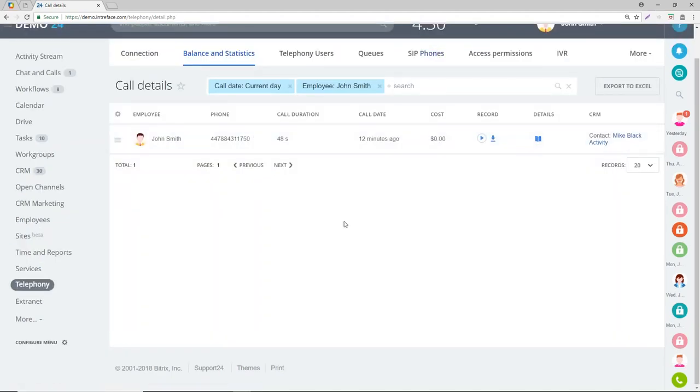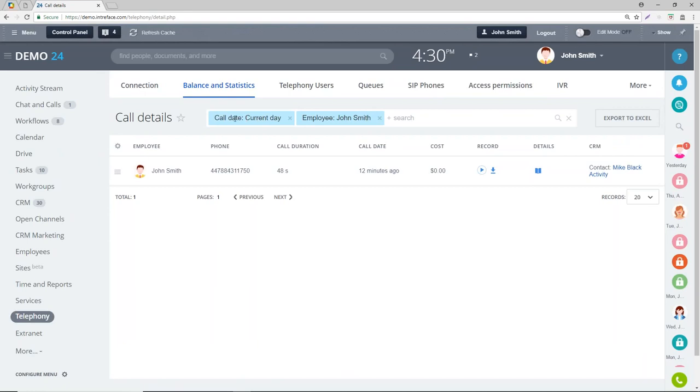Let's narrow that down a little bit, take that one out, so we can see that he's received incoming calls on this particular day. So he's not made any outgoing calls and successfully connected, but he's received one incoming call. We can see the duration of the call, we can play back a recording of that call as well. And we can see who it's to, so this is the contact in the CRM.